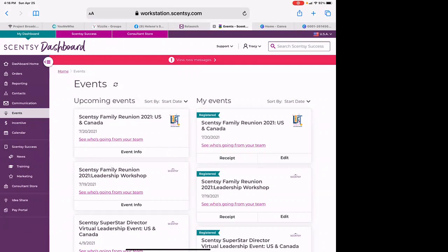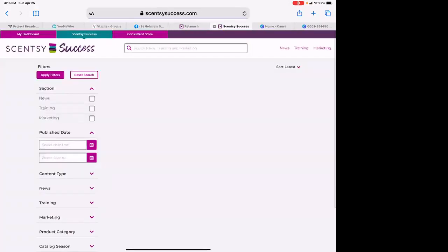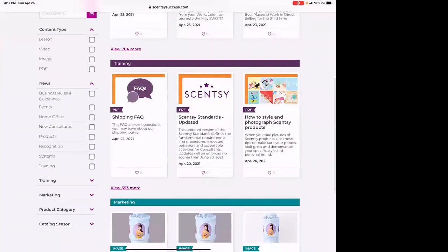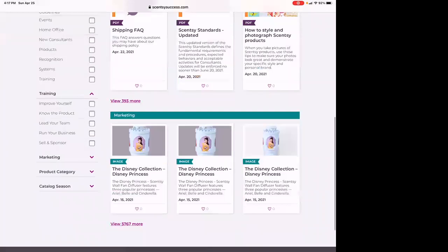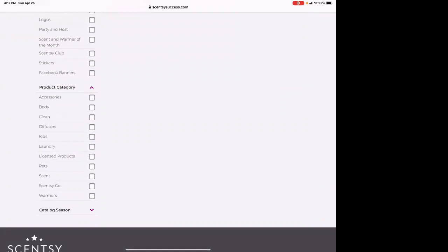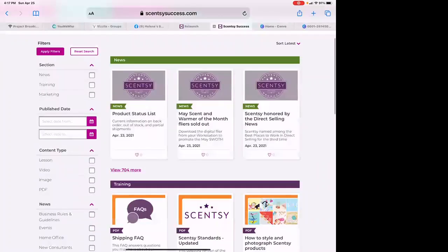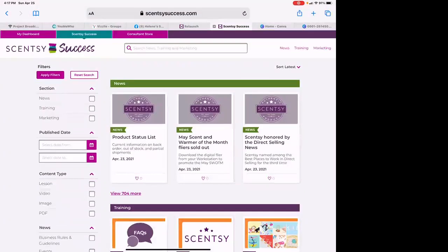Okay, so I sure hope this has been helpful. I hope you guys have learned some things. I hope that you'll play around with this. Like I said, I really think you're going to find the whole Scentsy Success piece and utilizing these filters over here is going to make your life so much easier. And then just apply. I didn't even point this out, but for the product categories, if you specifically just want stuff on diffusers, you can click on diffusers and it will pull everything up. Just make sure you hit the magic word, apply filters. And that's going to make your life so much easier.